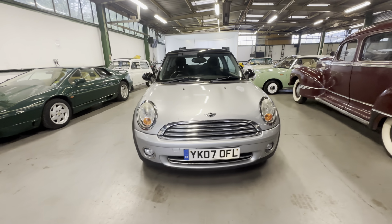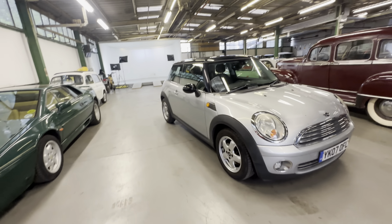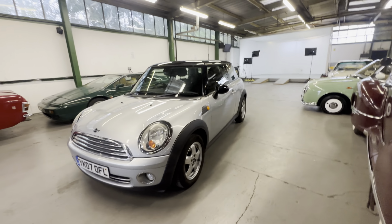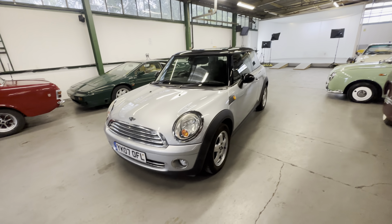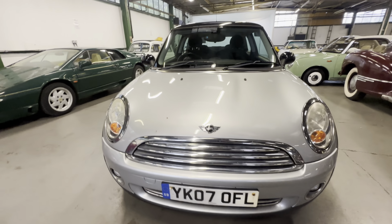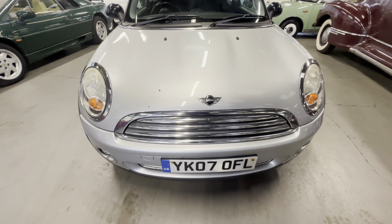2007, an 07 Mini Cooper, 1.6 litre petrol engine, 6-speed manual gearbox in silver. What's nice about this one, as you work your way around, we'll see that it's all one shade of silver as well, and an 07 plate car is pretty good. So bodywork wise, start off the bonnet, work our way around this little Mini onto the interior, and then we'll go for a cold engine startup.